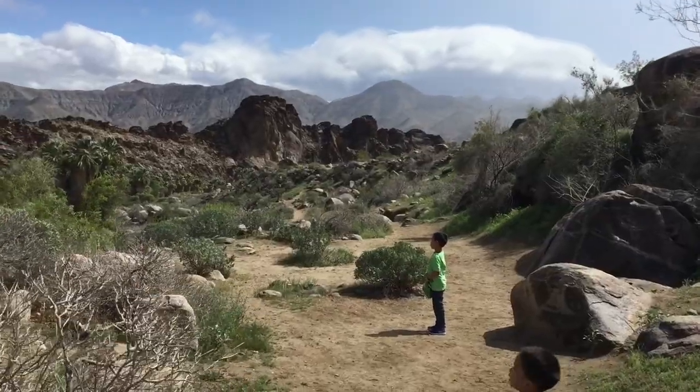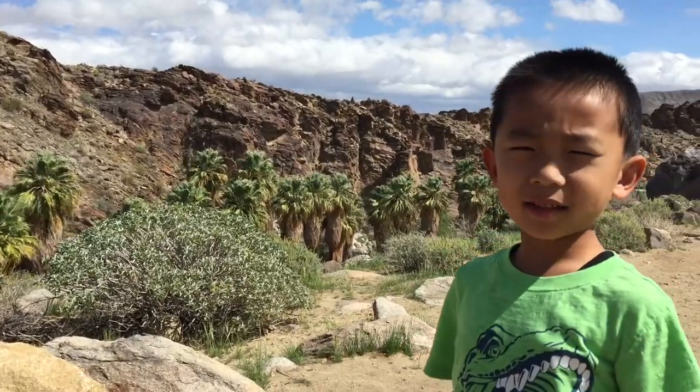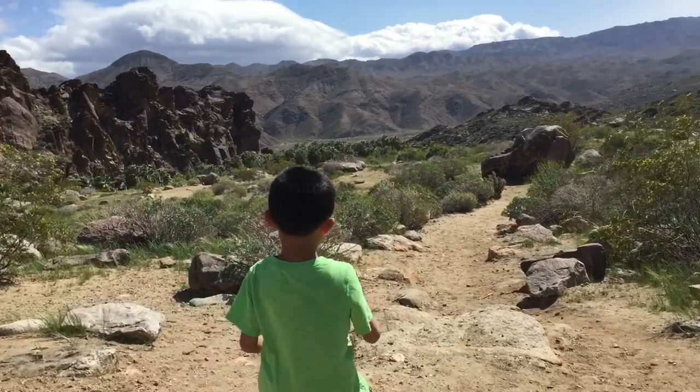What a great view of the canyon. We're higher than some of the palm trees now. We had so much fun hiking at Indian Canyon.